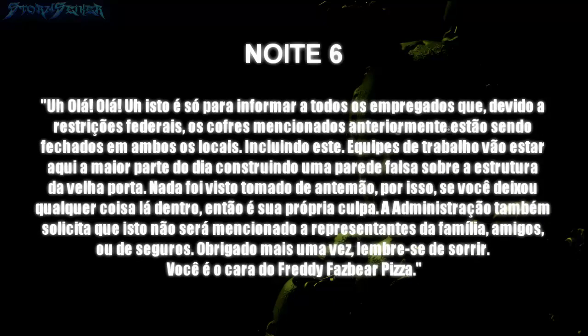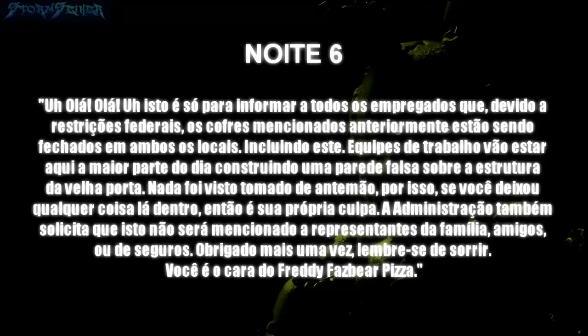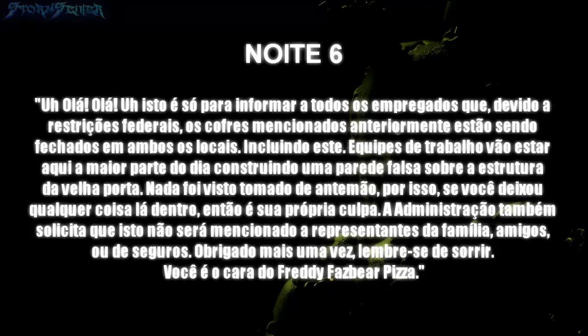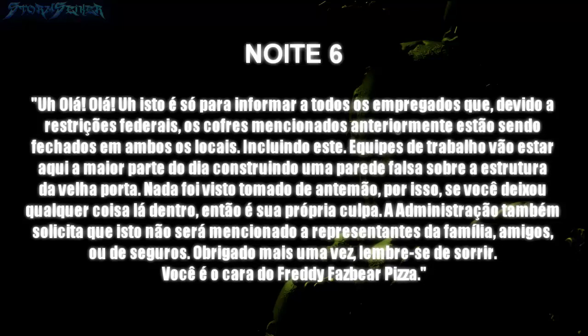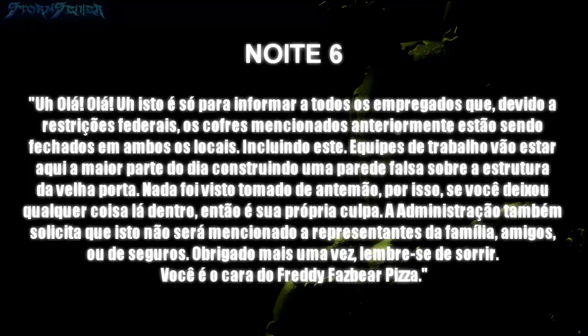Hello. This is just to inform all employees that due to budget restrictions, the previously mentioned safe rooms are being sealed at most locations, including this one. Work crews will be here most of the day today, constructing a false wall over the old door face. Nothing is being taken out beforehand, so if you left anything inside, then it's your own fault.